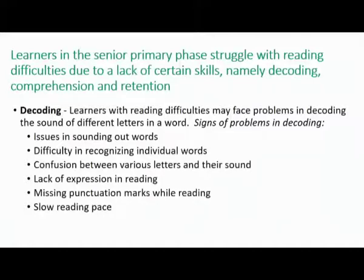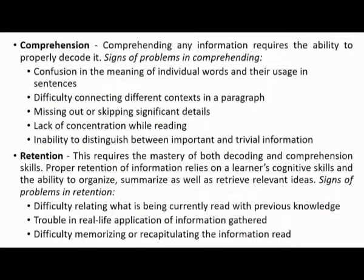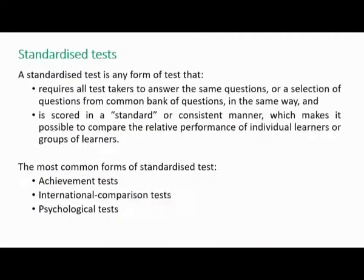Then learners in the senior primary phase struggle with specific reading difficulties. It means that there's a problem in either the decoding, the comprehension, or the retention. So you need to be able to discuss each of these. For instance, decoding: what does that mean when we say there's a problem there? And then what are the signs that point to there being a specific problem? That is with decoding, the same with comprehension, and the same also with retention.